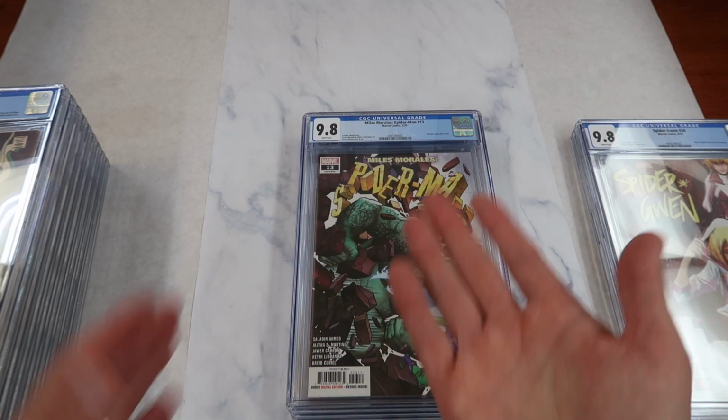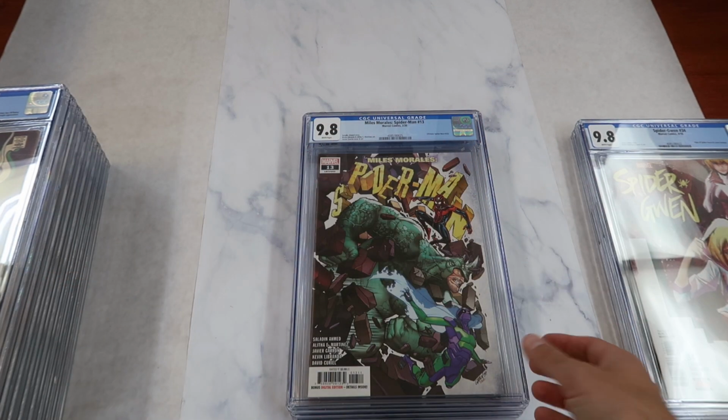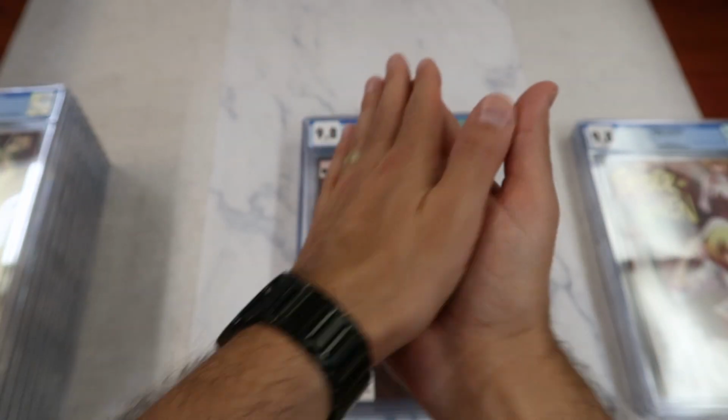Now, another thing that happens when the book is manufactured and folded like this is there's a certain amount of spine stress that happens from that. And if it's from manufacturing, a little bit of spine stress is allowed in a 9.8 to varying degrees depending on the paper stock. And this is that cheap Marvel paper, and as you can see here, there's various little spine stress. Now you can tell that this is a different type of spine stress than a spine tick, okay? This isn't from the book being bent or folded. This is just straight up from manufacturing and the stress that is caused from folding the paper in half.